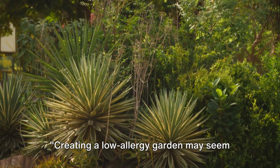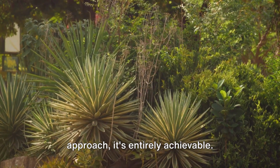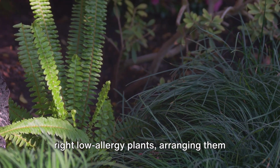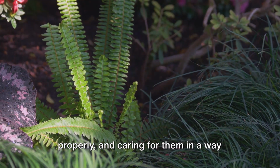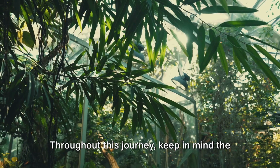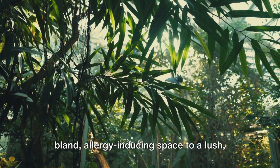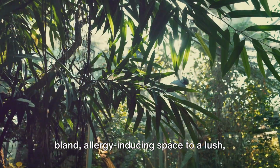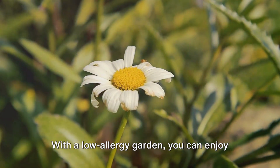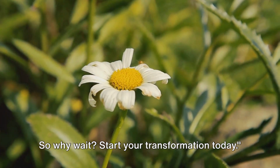Creating a low-allergy garden may seem like a daunting task, but with the right approach, it's entirely achievable. Remember, the key lies in selecting the right low-allergy plants, arranging them properly, and caring for them in a way that minimizes pollen exposure. Throughout this journey, keep in mind the transformation we've discussed, from a bland, allergy-inducing space to a lush, low-allergy paradise. With a low-allergy garden, you can enjoy the outdoors without the sneezing and itching, so why wait? Start your transformation today.